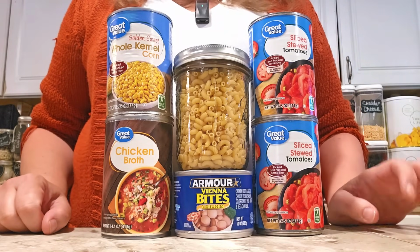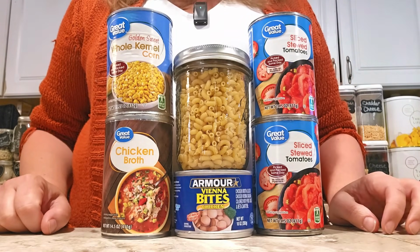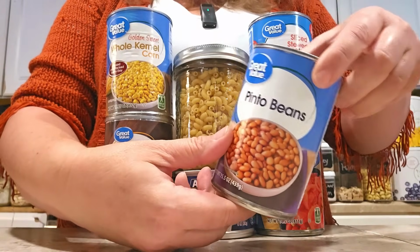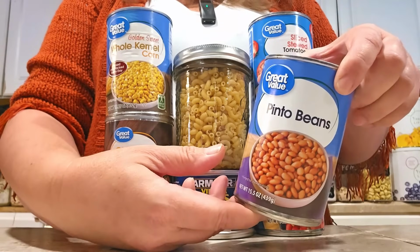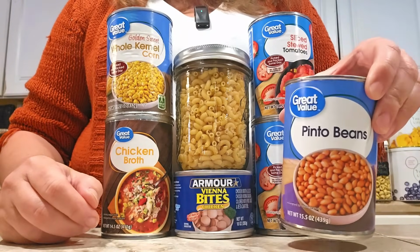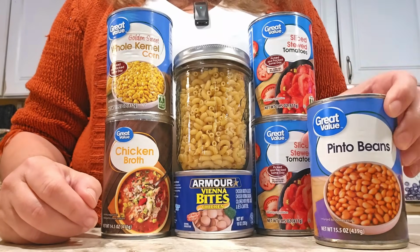Another thing you could add, and I see a lot of recipes for Hoover Stew that use this, is a can of beans, any type of beans. Pinto beans would be good. Any type of beans is going to add some extra protein and some extra nutrition and some extra fiber to this dish. A lot of people do add that.